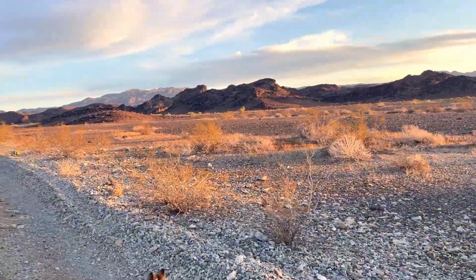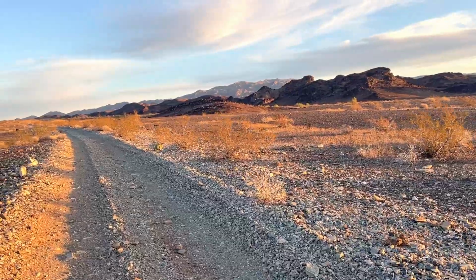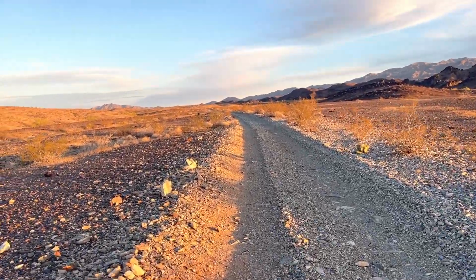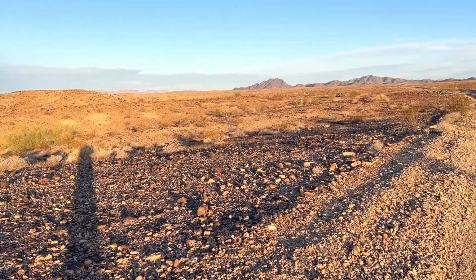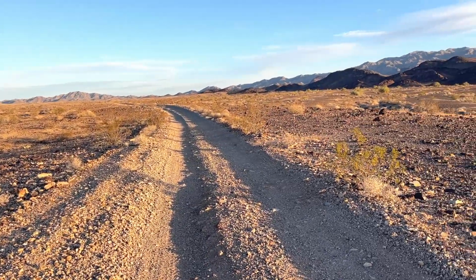So, good for whoever owns that. Got a nice little piece of privacy and solitude. Talk about absolutely nothing up here, but wide open space. It's beautiful, in my opinion.